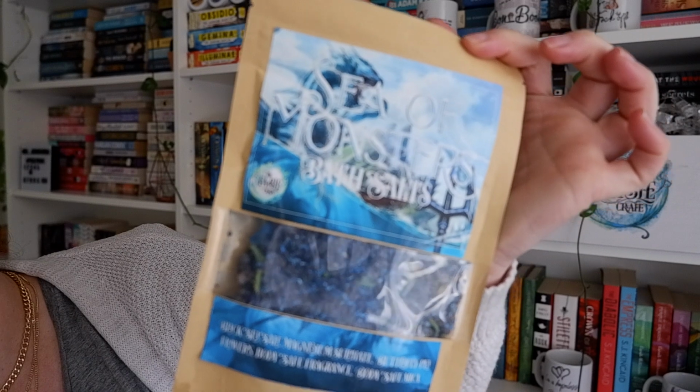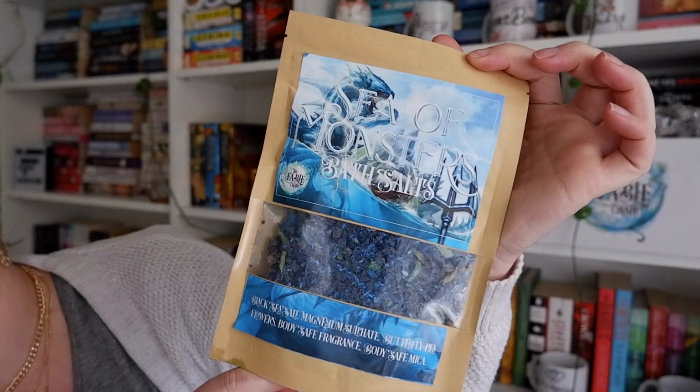So our last item before we get to the book is Percy Jackson inspired bath salts, and it's the Sea of Monsters inspired bath salts. Black sea salt, magnesium. I don't need to read you the ingredients. But yes, so it is Percy Jackson inspired bath salts.